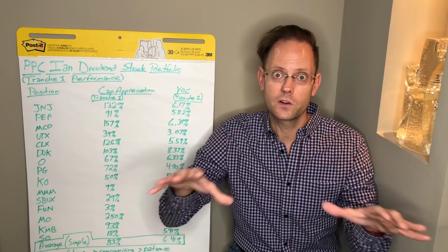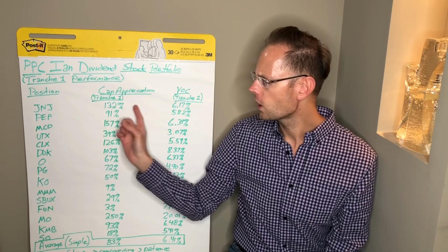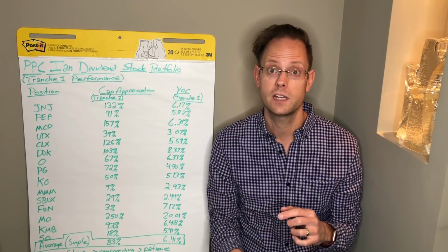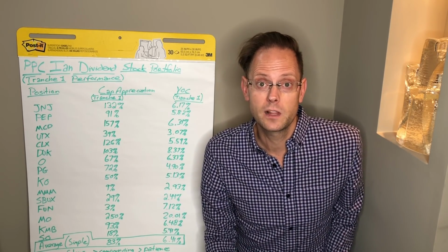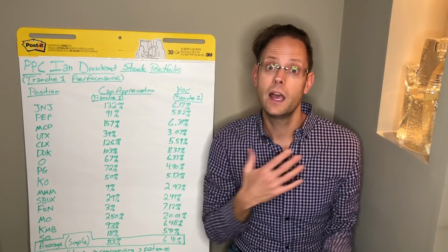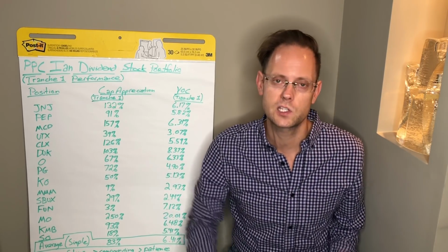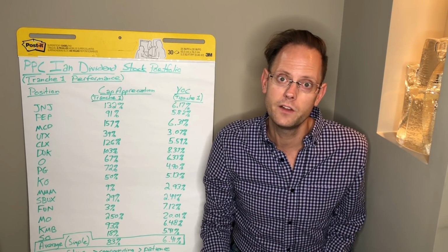I want to first just jump into the numbers here. J&J, on my first tranche, I'm up 132%. And in terms of yield on cost, I'm at 6.17%. The 132%, I think that's pretty self-explanatory. I bought my first tranche, J&J is now trading up here, and I have gained on paper 132%. So clearly this is a growth stock. It's not just a dividend stock. It has grown very handsomely since I started purchasing it, and I love it for that.